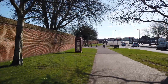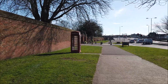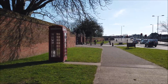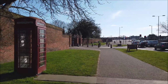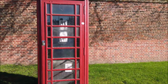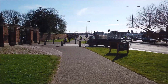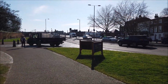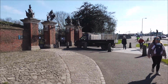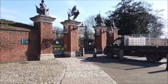So, good old red telephone box here. So I'll see if I can stand in front with my camera pointing at Hampton Court Palace. So there's an old red telephone box with no actual telephone inside. It does have a car park in here as well. As I said, no buses dropping off, I don't think. They stopped that.